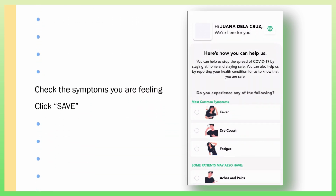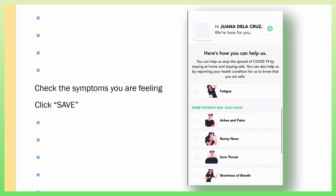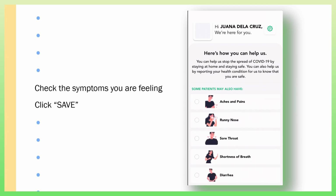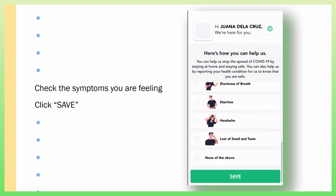You will be asked to check whether you are feeling the symptoms they have written down, like cough, fever, fatigue. They also have runny nose, shortness of breath, and others. If you are not feeling any of the symptoms, you just click none of the above and click Save.